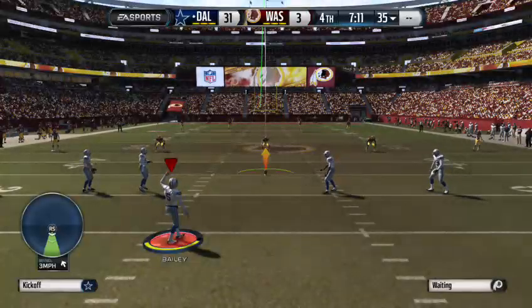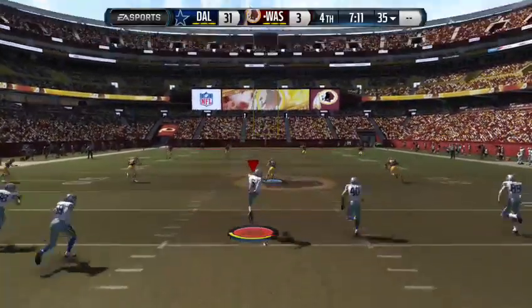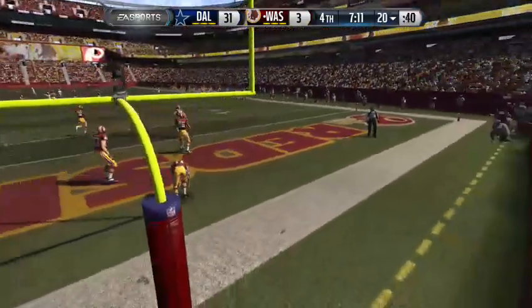The Redskins ready to return the kick. They'll take it at the 20.